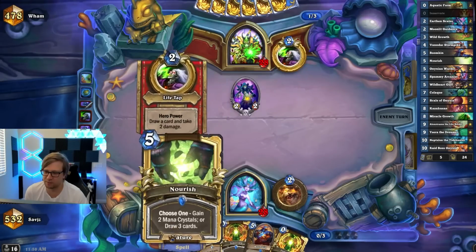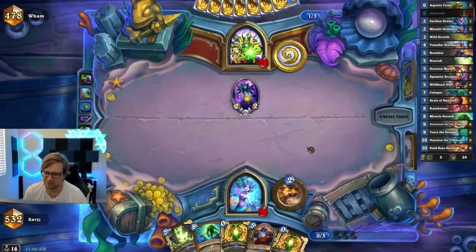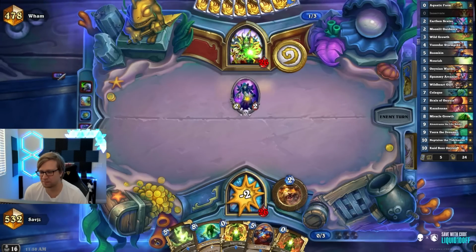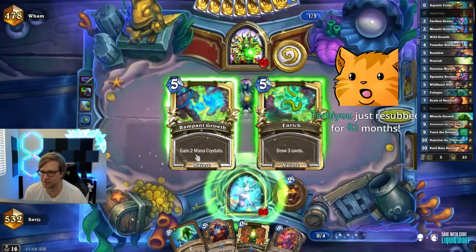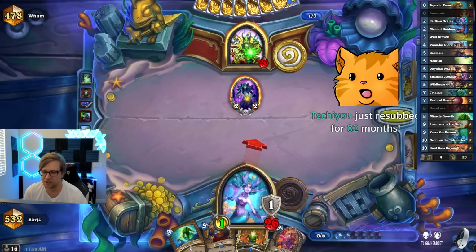What if I went like triple and there's just Norris there? Was that better? No, I don't think so. So one innervate for this, and then we can do one innervate. This is ridiculous. This is ridiculous, chat.